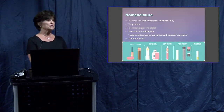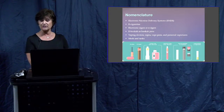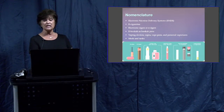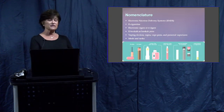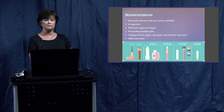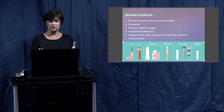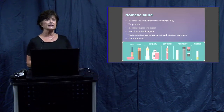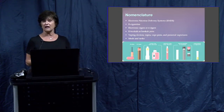I'm sure you've heard that term probably most often. There are also electronic cigars now, or e-cigars, e-hookahs and hookah pens, vaping devices, vapes, vape pens, personal vaporizers, mods, and tanks. I've got some pictures at the bottom of this particular slide, and I think you can appreciate that they all look a little bit different. Now, some of you may recognize some of these, and you may not.